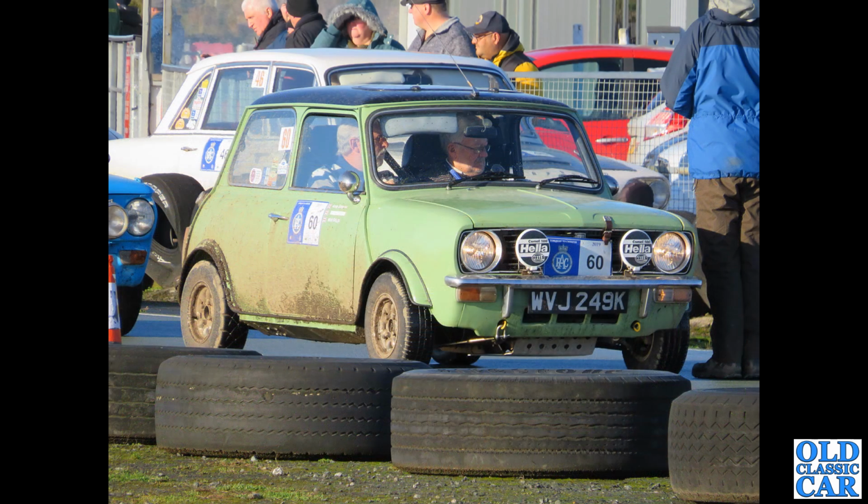And we've seen a bit of Mini already, and here we have another one, a rally prepared Mini Clubman, possibly the 1275 GT. This one on a K plate, so about 1971 is the age of that particular car, and there's another Triumph 2000 Mark 1 in the background.